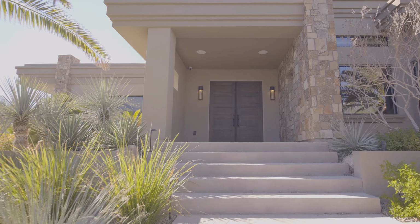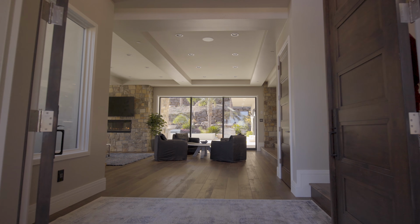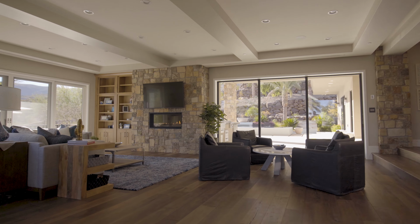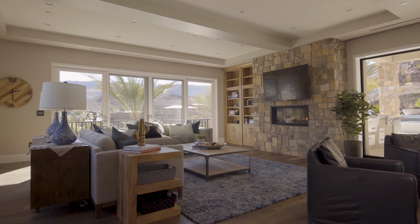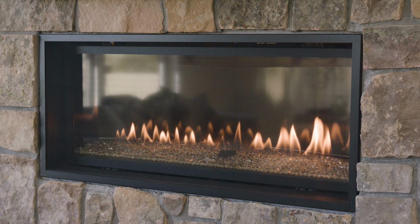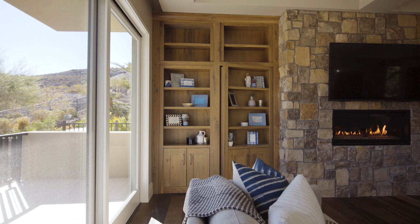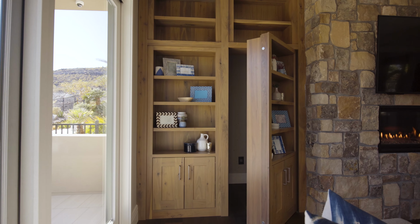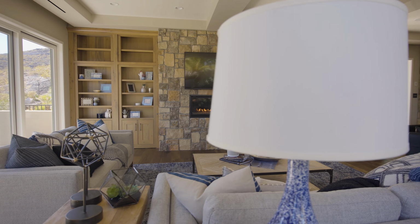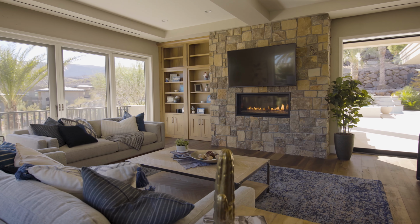Enter your custom dream home through a pair of walnut double doors and step into the great room, a large and comfortable living space, creating an inviting living room that captivates with gas fireplace, custom hand-distressed hardwood floors, and a hidden door bookcase. This is one of the many spaces where you'll appreciate the clean design and attention to detail that went into this home.